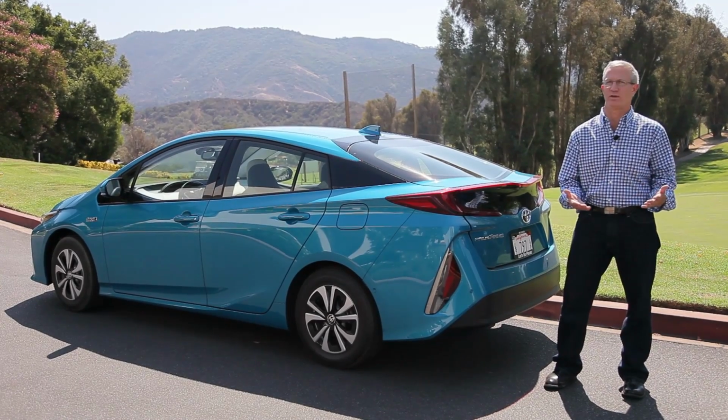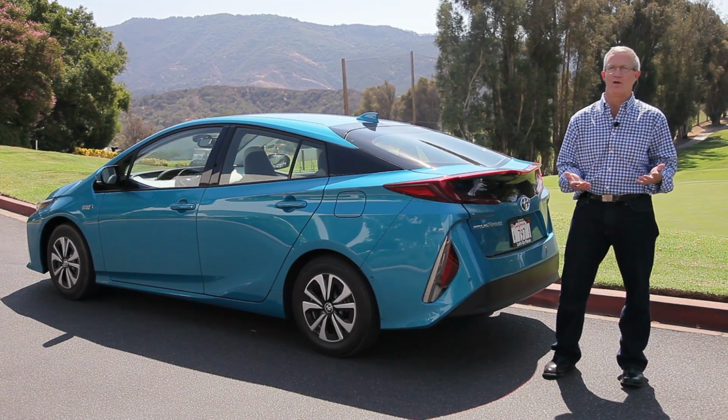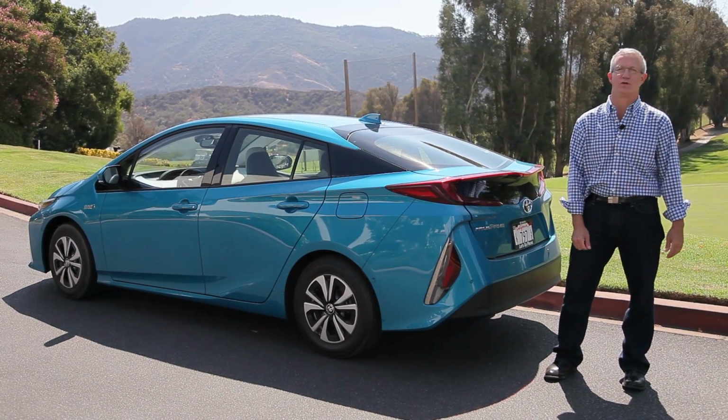We think it's a great way for millions of existing Prius owners to start to understand what plug-in driving is really about. If Toyota can explain the benefits of a plug-in hybrid, which has been a challenge for other marketers, we think the Prius Prime has a bright future ahead of it.